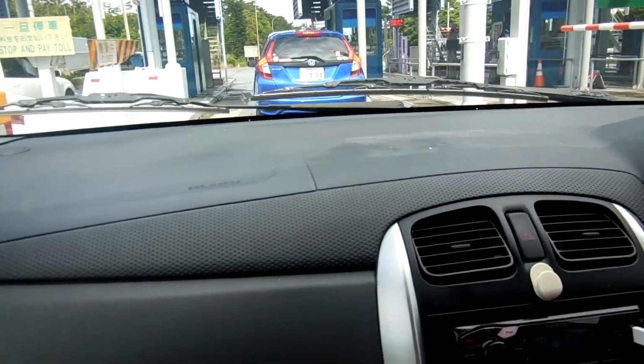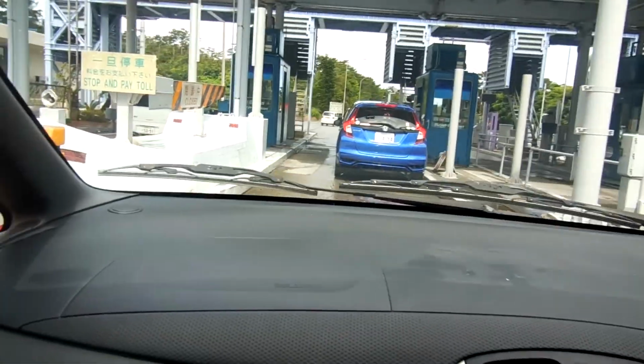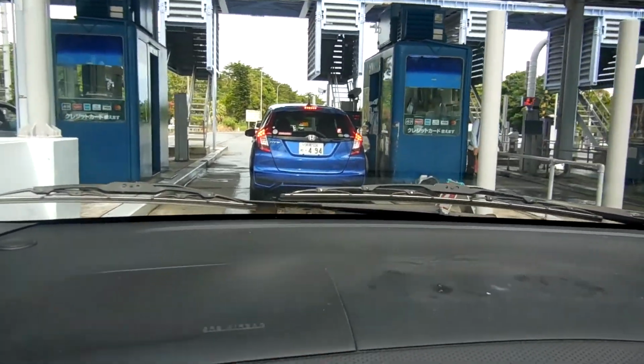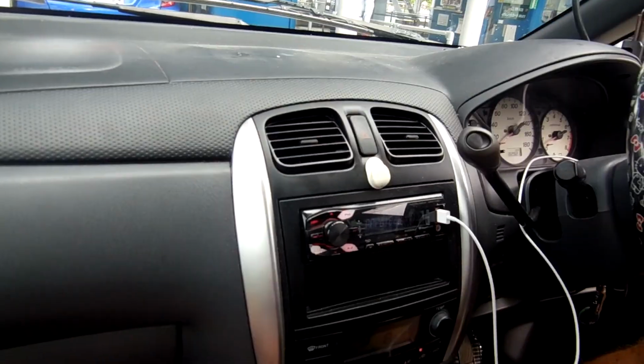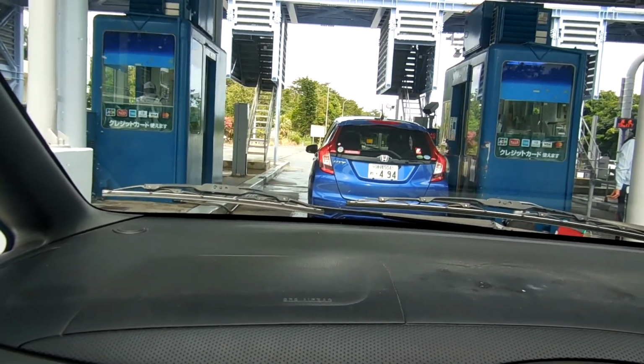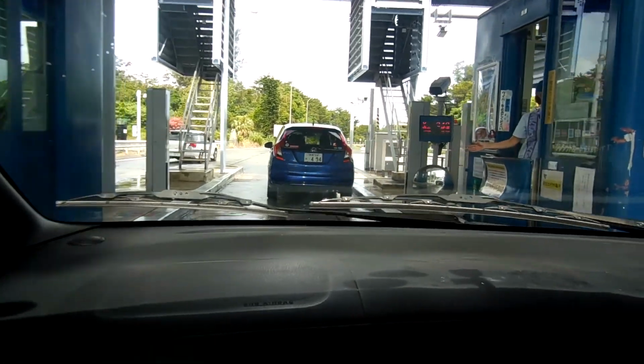Right there you get your ticket and go up to the little booth like you would normally do. You give them your credit card money, whatever you use. There's a device in here that we haven't figured out. It's kind of like, what's it called? It's something like we used to do back in the States, where it gives you a free pass, something like that.